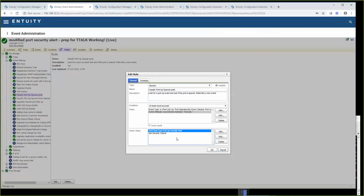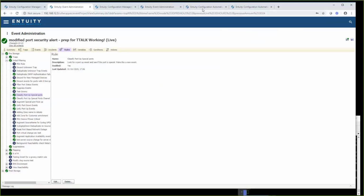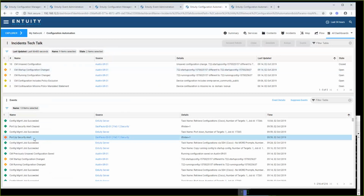I'm just setting a custom event called Port Up Security Alert. Pretty straightforward. And I'm setting the severity to critical because instead of an informational alert, I want this to be elevated. So what this did was create the specific event that I've got here. I can have this event emailed to an engineer, have them look at it and shut the port down, but I can take a better step and automate this and shut the port down as an automated task.